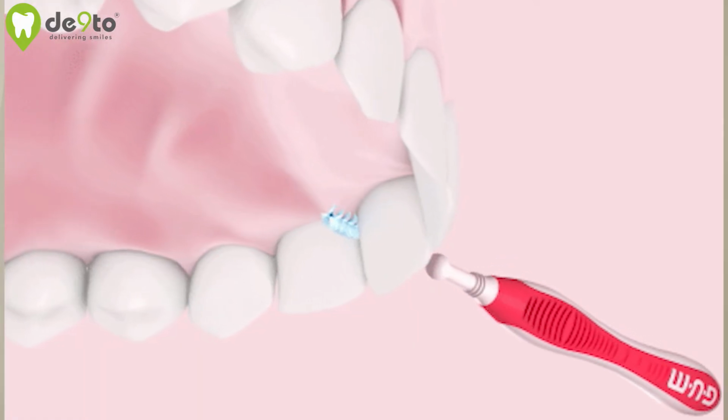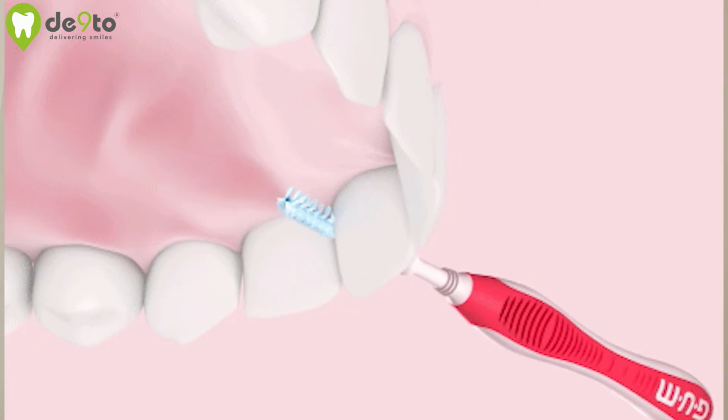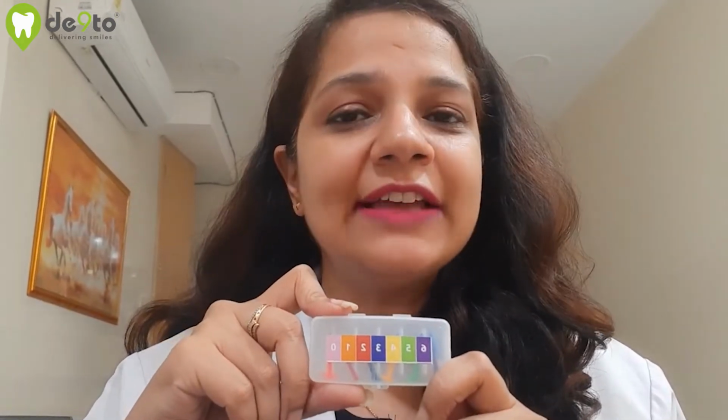If the spaces in between your teeth are not tight enough to be cleaned by floss, then the next indicated type of aid is the interdental brush. They are usually indicated for spaces which are not that tight or are larger than the usual ones. They are either angulated or straight. Interdental brushes come in various sizes depending upon the size of the space in between your teeth, 0 being the narrowest and 6 being the widest. These brushes are fitted onto a handle and can be easily used to clean the space in between your teeth.